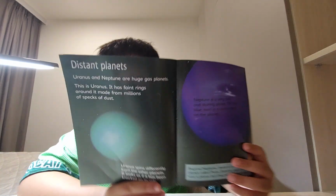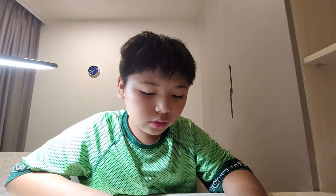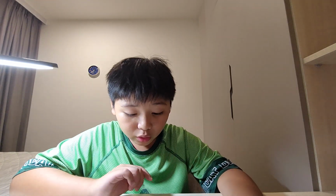Distant planets. Uranus and Neptune are huge gas planets. This is Uranus here. It has faint rings around it made from millions of specks of dust. Uranus spins differently from the other planets. It looks as if it has been knocked on its side.